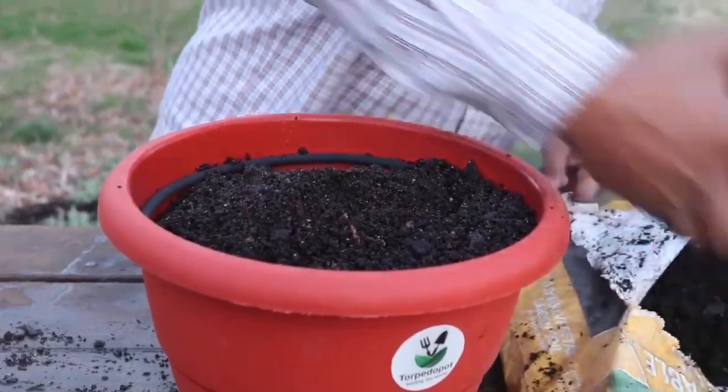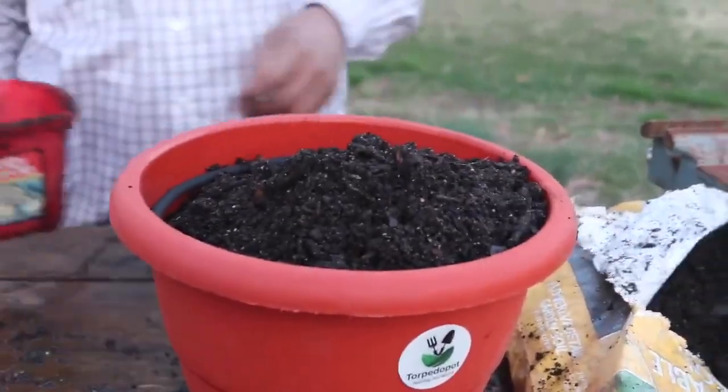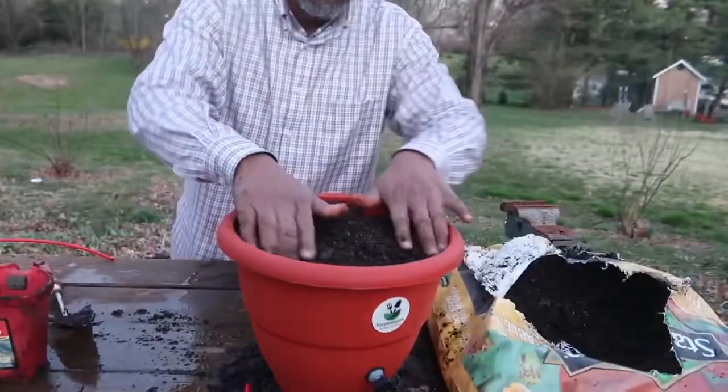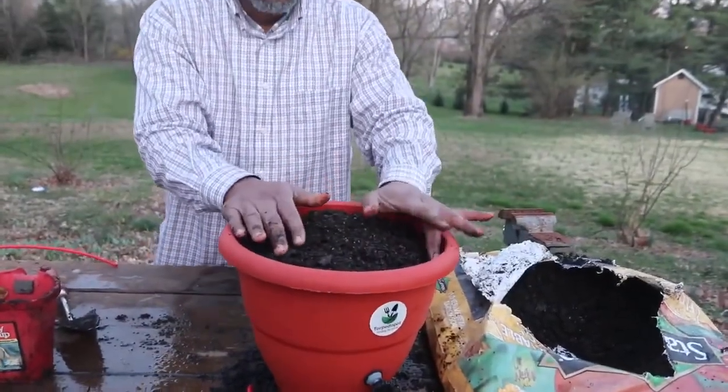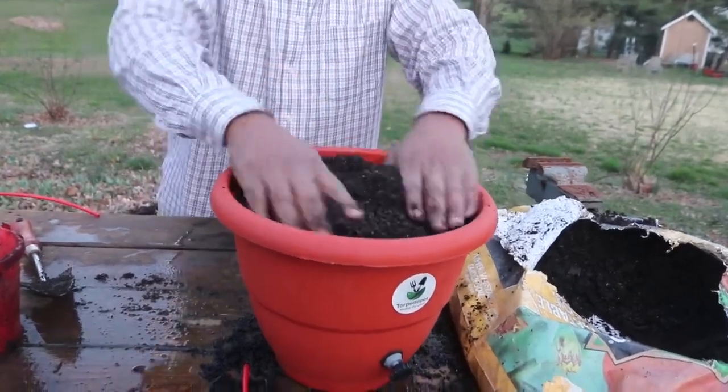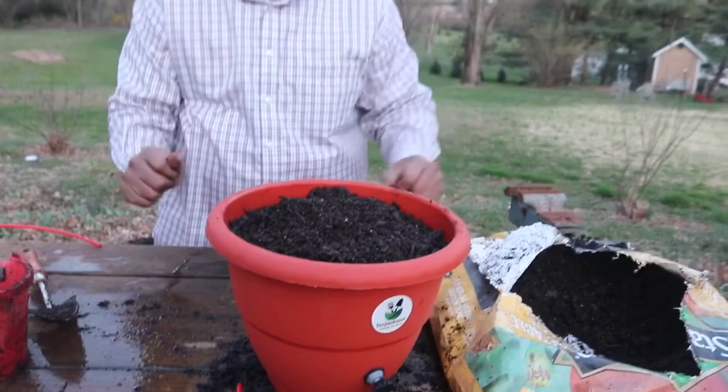So now, once you put your soil, you cover that black feeding stick, okay? I want you to cover the black feeding stick, okay? Because that's where your nutrients are going to come in and start feeding your plants.